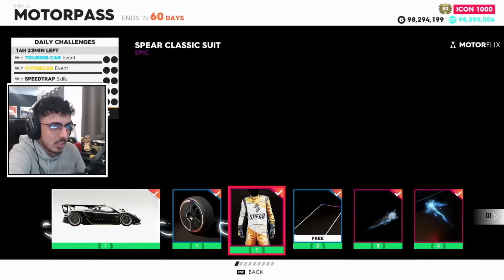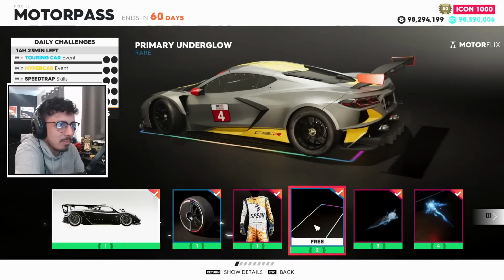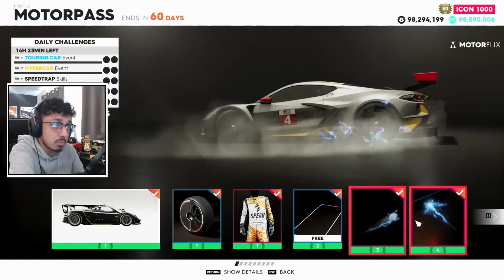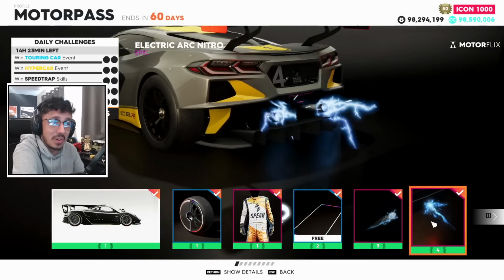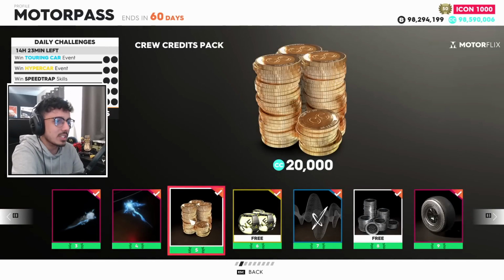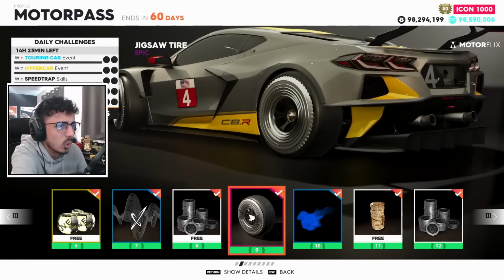Okay. We've got some outfits for the drivers. Primary underglow. Electric arc smoke, which looks pretty cool. The nitro, though, I did see in the trailer that looked a lot cooler. Then next, we've obviously got the crew credit packs. Then jigsaw tire. Oh, okay.